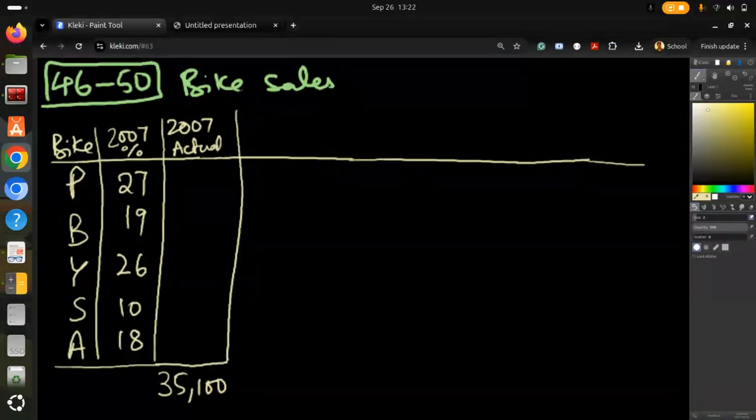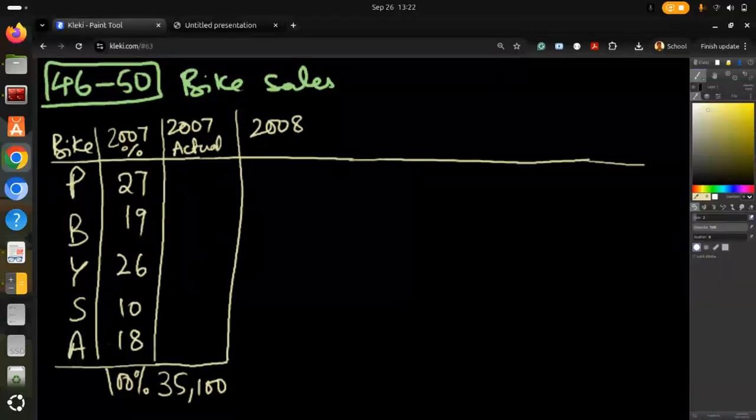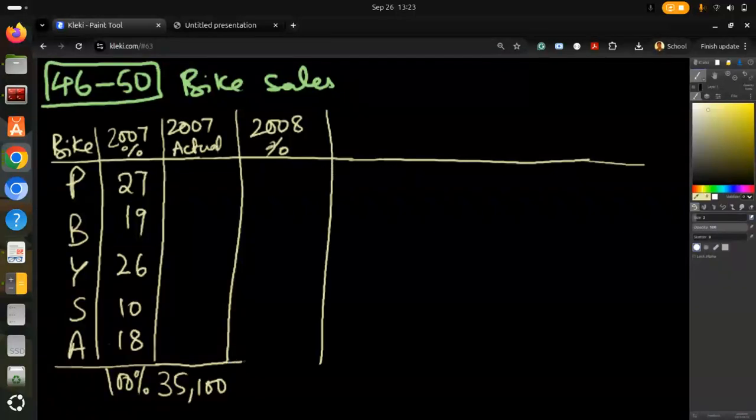Let's quickly verify that the addition of all these will match 100. So 20, 30, 40, 50, 60, and then 72, 80, 90, 100. Yes, the total adds up to 100%, which is good to know. Similarly, 2008 percentage data is given.